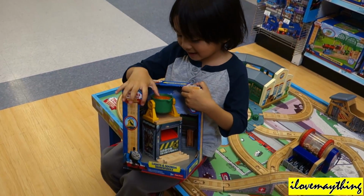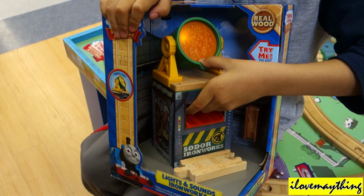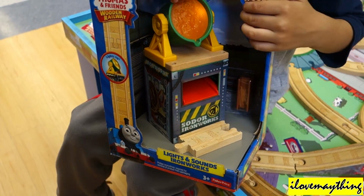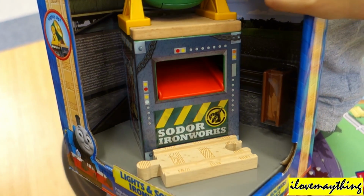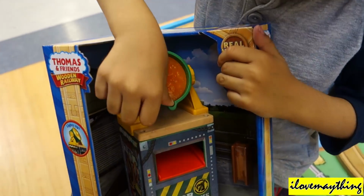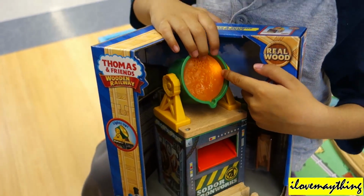Hi, Julian. What's that? It's a look. Oh, that's nice. It says, Lights and Sounds Sodor Ironworks. Wow, it lights up. And it makes sound.